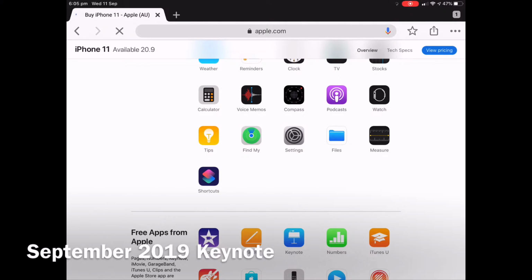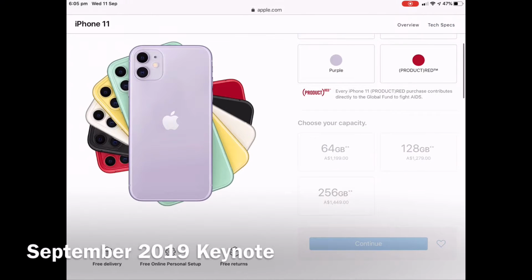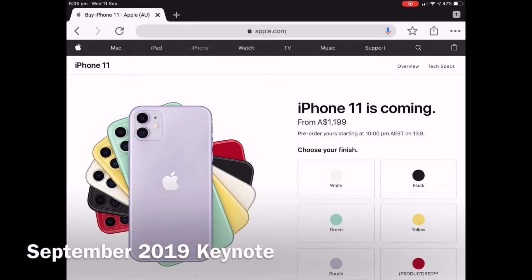Gotta admit, these iPhones have been pretty disappointing, to be honest. It's not where I want to get. Usually you feel that excitement, you want to go and get a new one. This time, I'm happy with my XS Max. So you can choose your finish, and that's your price. So pretty much a lot cheaper. Just a lot cheaper. You're paying over $2,500 for the 11 Pro, but the 11 I think is better bang for your buck if you need to get a new iPhone. To be honest, unless you're doing a lot of photography, then the Pro will be the better option for you.